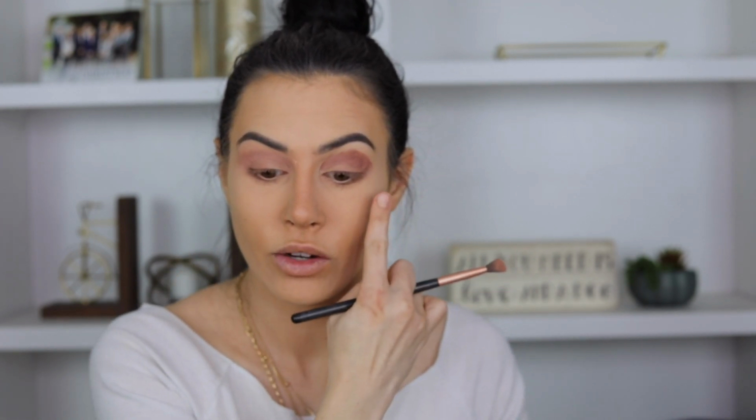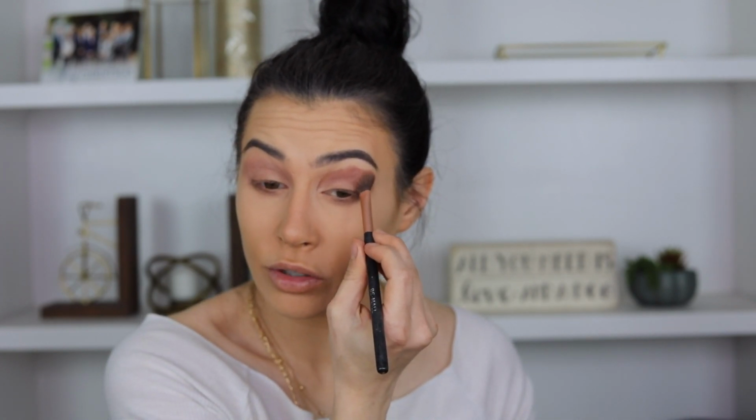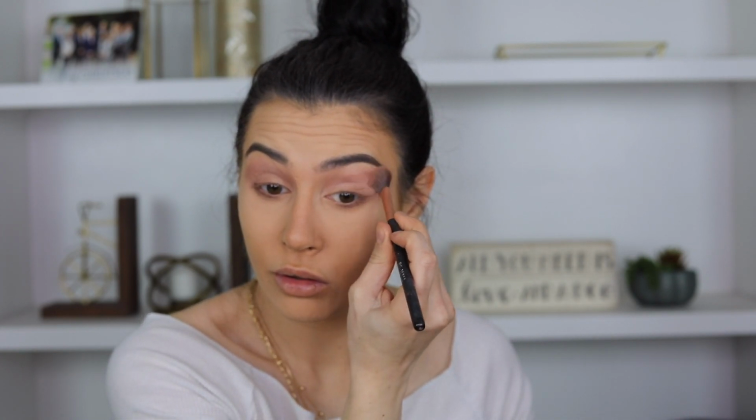I'm going to blend this in, going a little bit below my eyebrow, and in between that and my eyebrow I'm going to put my highlight. So see the difference? This one's not blended, this one's blended. This makes for a kind of muted shadow, but it still creates a nice eye shape. And that's what I do for my everyday makeup eyeshadow.